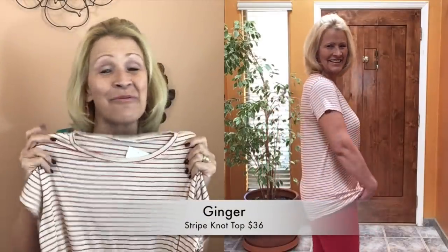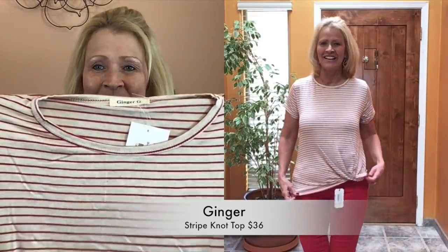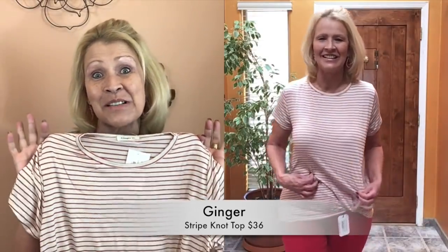The ginger top? Yeah, I like it. And not just because it's named after my mother. I'm sure they named this after my mother. This is just a really easy wear, very soft t-shirt. And of course, it's got the red stripe in it, which is my favorite color.